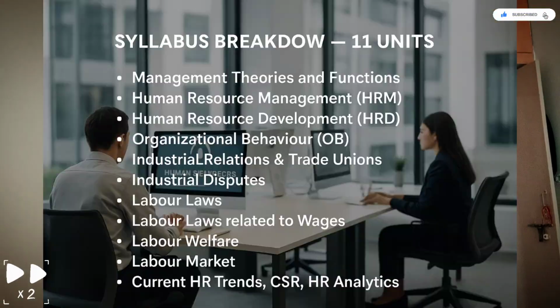Now I am sharing the complete syllabus of IBPS SO HR Mains. Here I have summarized the whole syllabus in total 11 points. Management theories and functions, human resource management, human resource development and international human resource management, organizational behavior, industrial relation and trade union, industrial dispute, labor laws related to wages, labor welfare, labor market, current HR trends, CSR, HR analytics, and also cover those 4 labor codes which are recently introduced.